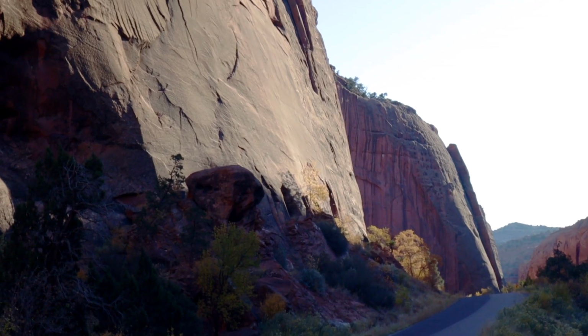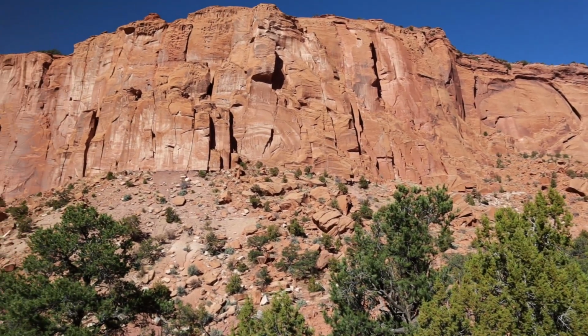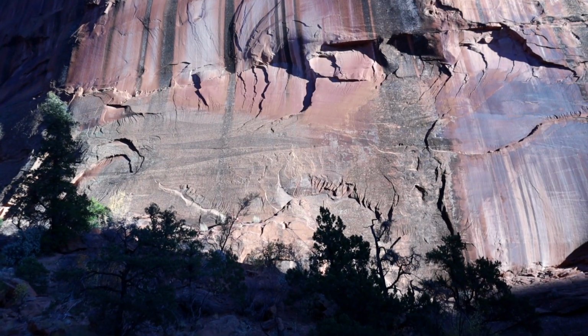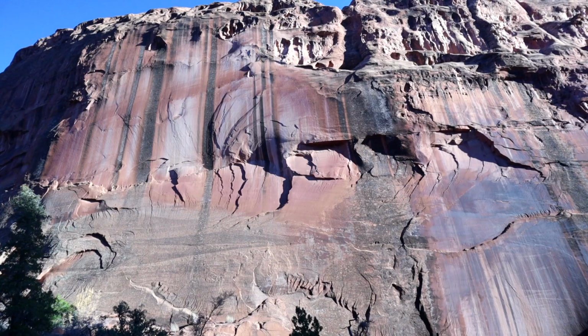I used both my view camera and my 5DSR on these 2 days depending on the conditions, and got quite a few images that I'm really happy with, so we'll take a look at those now, starting with the digital images.